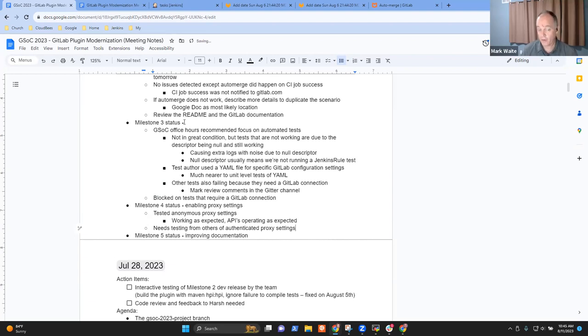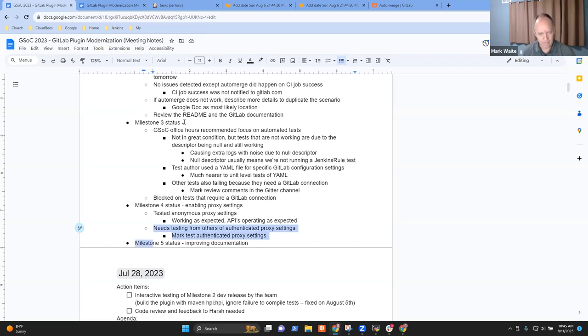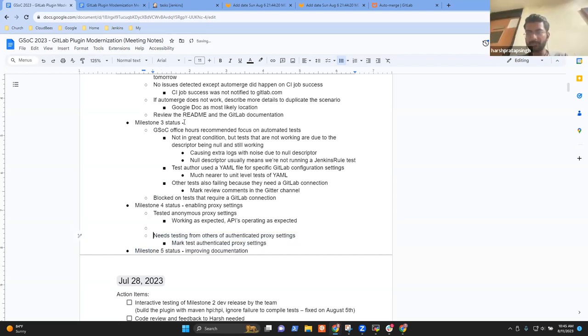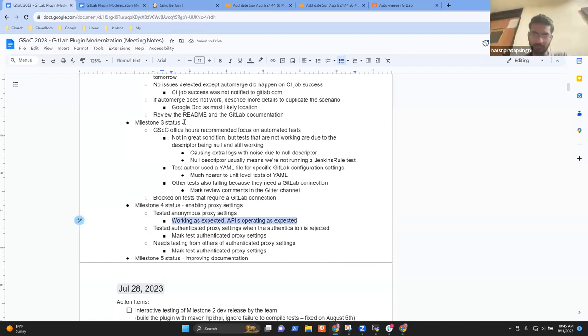Authenticated proxy settings are the key thing there. Yeah, the unauthenticated proxy settings are working. If you enter the wrong username or wrong password, it will give you a 403 forbidden. But I was not able to test the authenticated one, because Nginx proxy manager has a bug, which I shared in the GitHub issue. That's what is causing the problem, and I was not able to fix it for some reason. Right. Authenticated proxy settings when the authentication is rejected, that you tested. Yeah, that was successful.